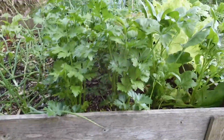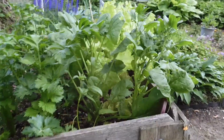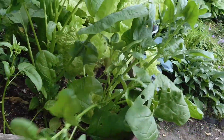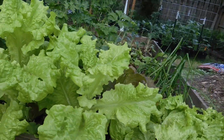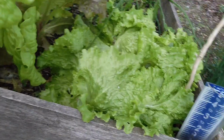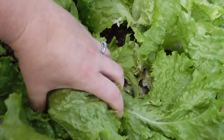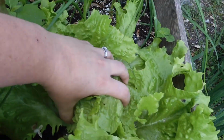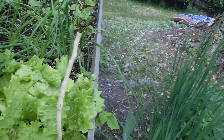Here's my raised garden vegetable bed, and this is looking really good too. I mean, a lot of this is bolted, which is fine. It needs to be pulled out of there. I actually have some more spinach that I can put along this front part here. This lettuce is doing amazingly well. These are 2 iceberg lettuces, and we're getting actual heads on it, which is silly how excited I am for that. I'm going to climb in the garden here. Ugh. Try not to step on anything.